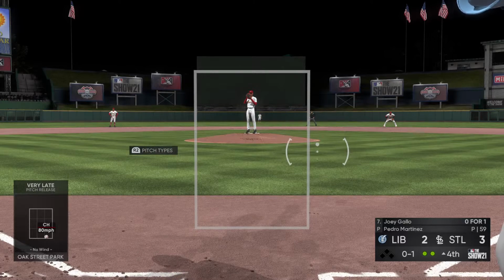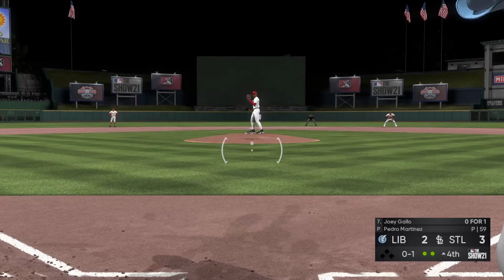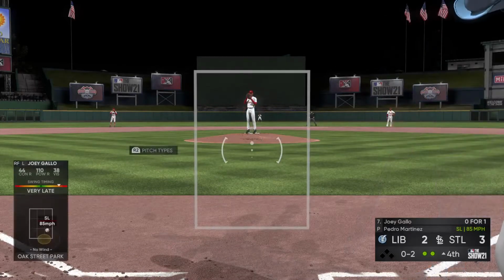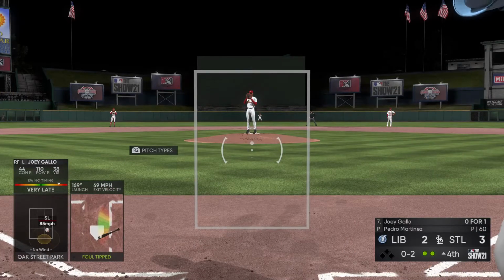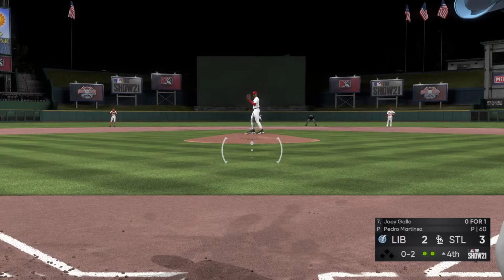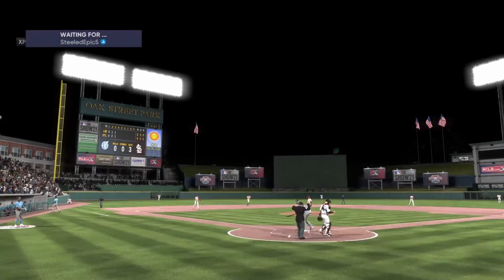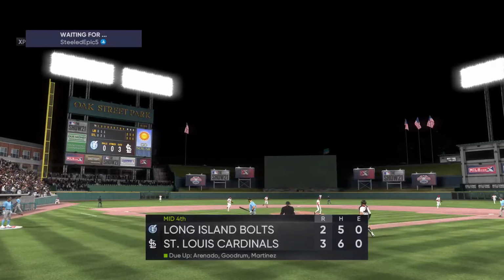Hey, I'm surprised he went to that spot in his zone. This guy's known for being a down-and-in hitter. Don't expect too many pitches going in that spot. Fouled off. Into the windup. Here comes the 0-2 pitch. A swing and a miss at a sinker. The strikeout retires the side. Inning is over.